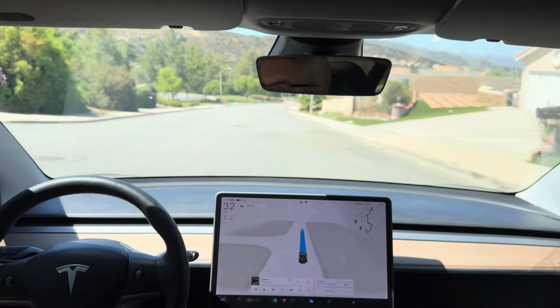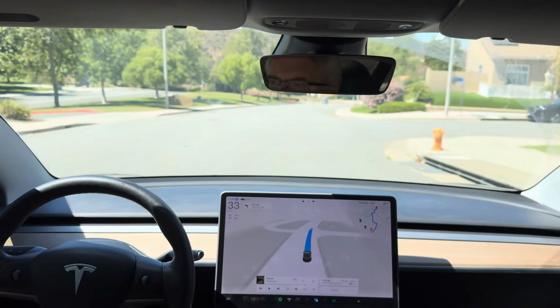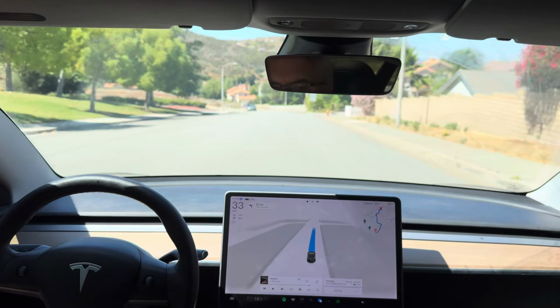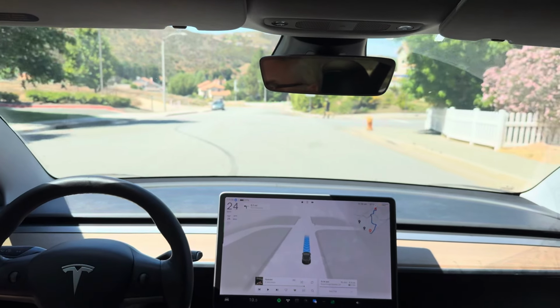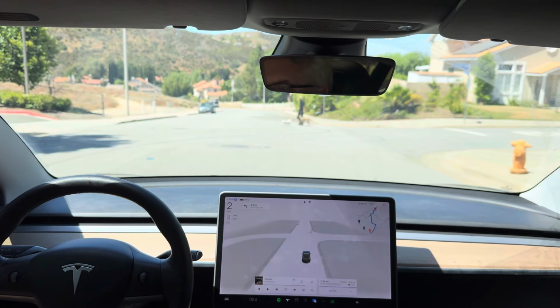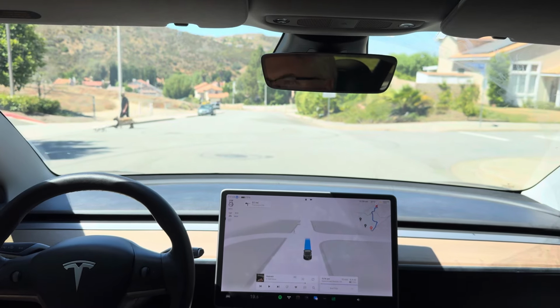It's July 1st, 2024, and I'm doing my larger test loop around Santa Clarita on FSD Supervised 12.4.2. Braking for the puppies and dog here, and the owner. Very courteous. Now it should go. I'm going to give it a tap because it's waiting way too long.